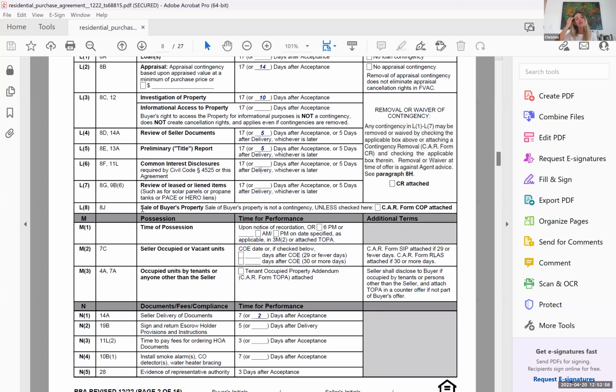All right, section L8, sale of buyer's property. So this is commonly referred to as a contingent offer, which is very confusing because every offer has contingencies in it, right? Even if you wrote an offer with no contingencies, because the seller has to deliver you documents, there are going to be contingencies. So it's kind of annoying and it's very confusing.